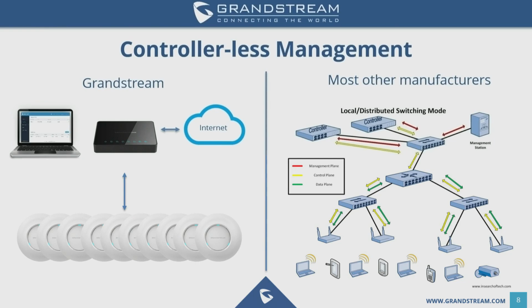What we have done is we have built that entire controller functionality, software, everything that a controller would do, so full setup, provisioning, and ongoing management of any network, right into the user interface for our access points or for our router. What that means is with any one of our access points or any GWN7000, you can set up, manage, provision, create networks, and divvy out networks to various access points, all from one centralized location, which is the web user interface of either the router or the access point that you're using in this capacity. Our access points at the moment give you the ability to set up and manage either 30 or 50 other Grandstream Wi-Fi access points. And this is where the router is super powerful, especially if you're using it with our access points.